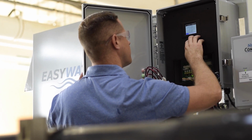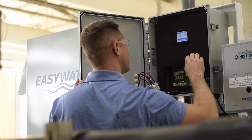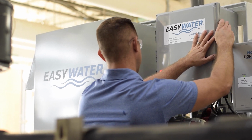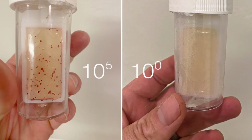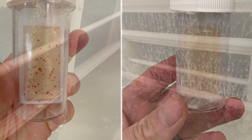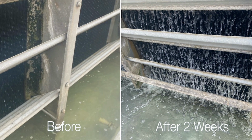Our two CTF treatment systems went online December 17, 2020, and after only 2 weeks, they quickly produced impressive results. Bacterial dip slides went from 10 to the 5th power down to 10 to the 0 power, and algae, biofilm, and turbidity were also dramatically reduced.